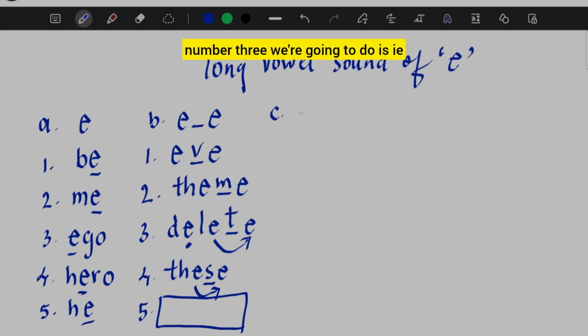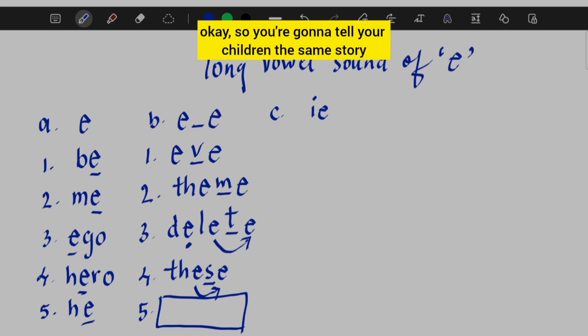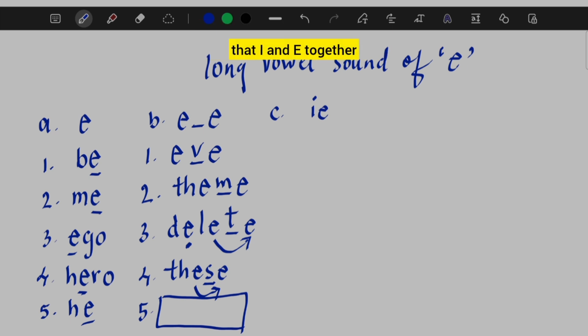Right, number 3 we're going to do is I, E. That is E, it's going to say E. Now see, there are 2 vowels here. So you're going to tell your children the same story, that I and E together, they were friends, but then they were fighting one day, and I was saying that I want to say my name, and E was saying that I want to say my name. So then can you tell me who has won?